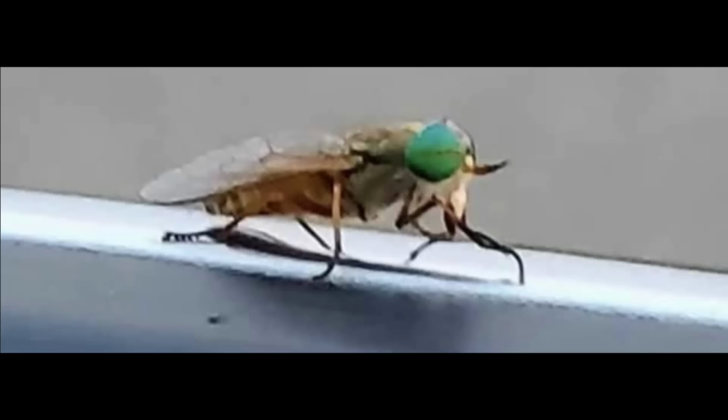If you don't live in a coastal area, you've probably never seen these, but I'm sure you've heard of them. They are greenhead flies. Oh my goodness, they have a bite that feels like the worst hornet you've ever been stung with. And these things, you slap them, they keep coming back. They don't stop until you finally kill them.